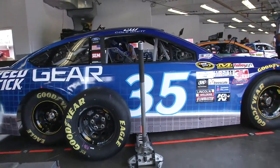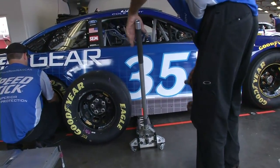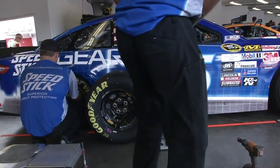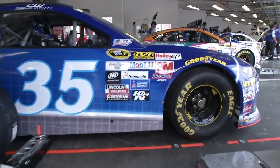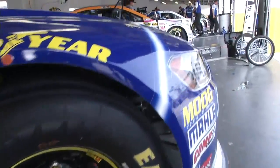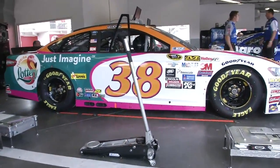Cole Witt, the number 35. I was going to say 53. Yeah, no, that would be the reverse way around. Working on the Speed Stick car. I'm sure they're using a lot of Speed Stick this weekend. Oh, like what I did there? Did you see what I did there? A little Speed Stick joke for you.